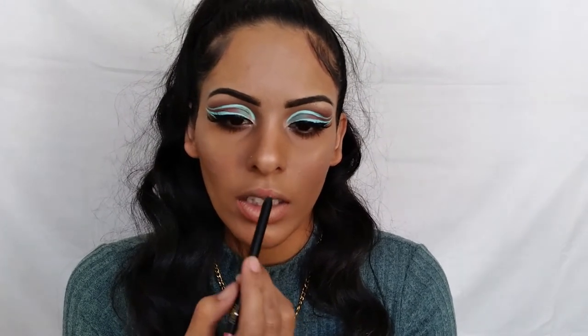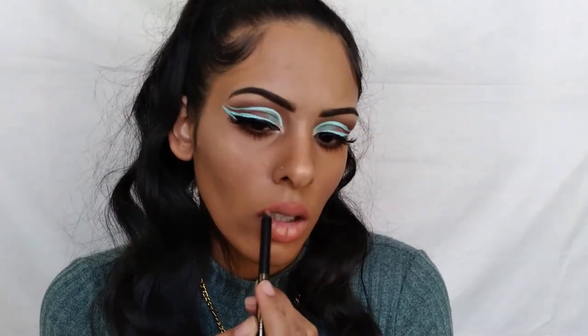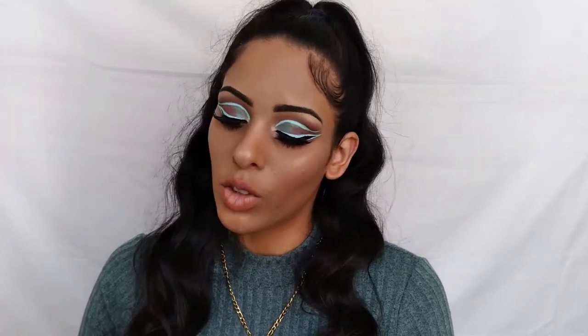So I'm gonna go ahead and line my lips. Wow, this feels really smooth and creamy. It glides very easily. And it does feel like it's getting more matte as it's drying down. I like it. So I'm gonna get into the next product, which is a lipstick. So that's why I said I had to wait on the lips for last.